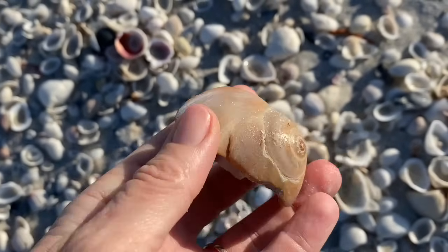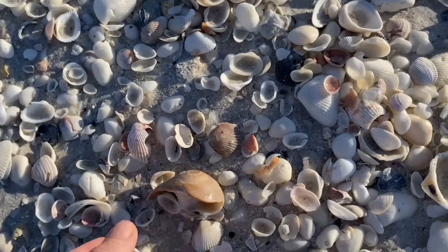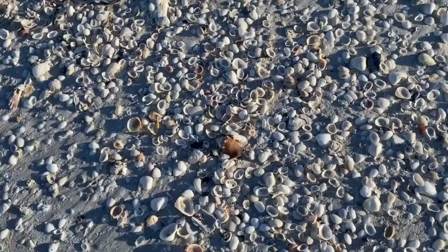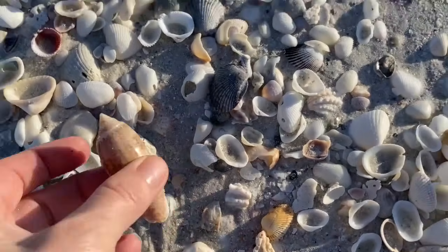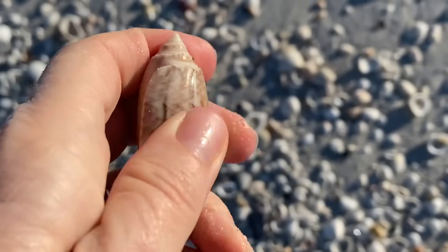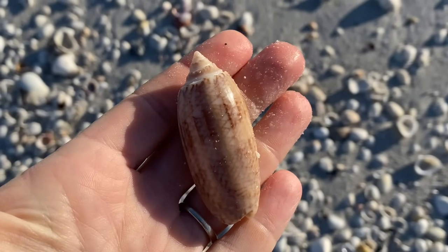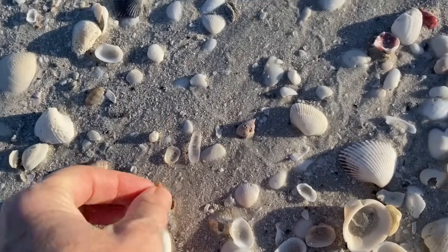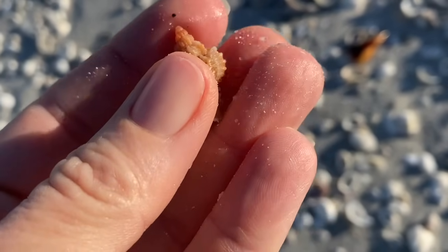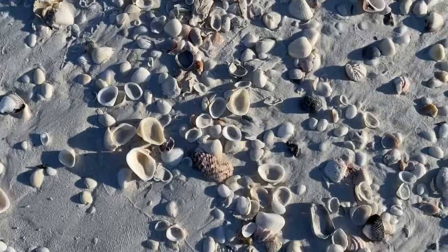This was huge. For us, the moon snails just don't get that big. That is massive. Oh, that would have been cool. So sometimes I like to just appreciate the little pieces, what is left, what could have been. Look at that. All right, that is a lettered olive. There are many different types of olives. There's a fulgur, all sorts of different netted. We typically here in Southwest Florida get the lettered olive. Oh, a little delicate lace murex. For those of you who are trying to identify that little shell, that is a lace murex.